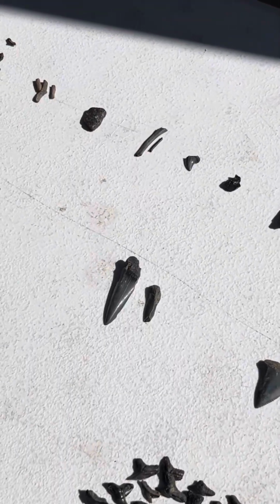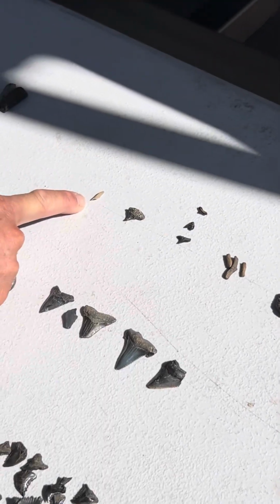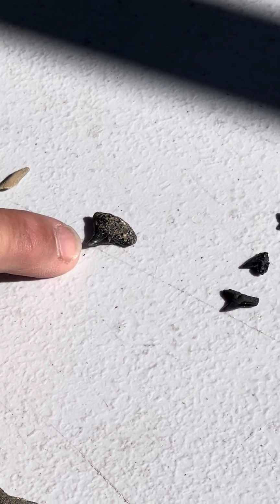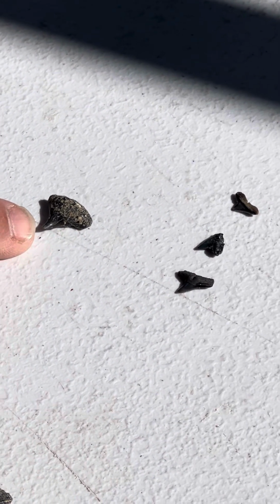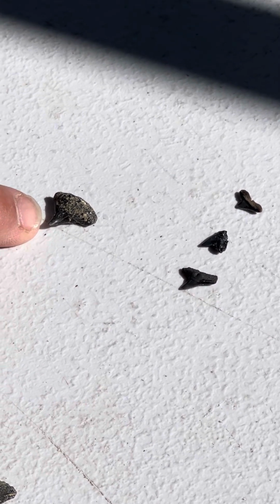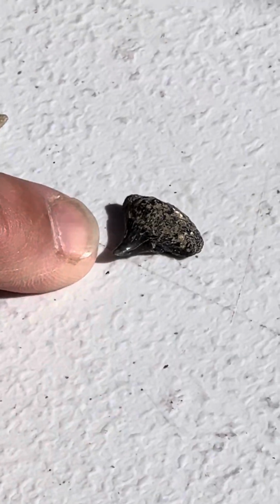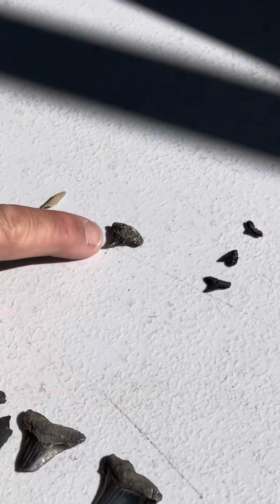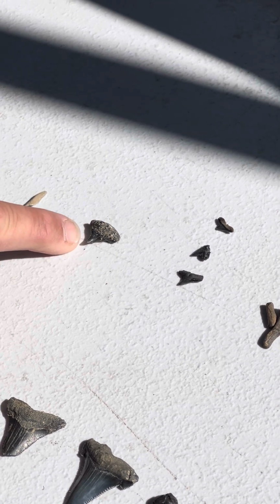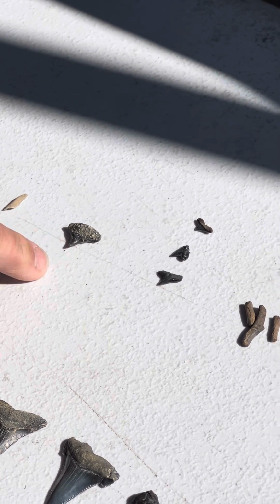Top row finds up here, you have a section of a sea urchin from a type of sea biscuit. This is another Angustodon's tooth. This is a pathologic, so a deformed tooth from the corner of the jaw. So we don't really see too many of this position. That's a good score. I'd say maybe 3 to 5 of those come out a year.